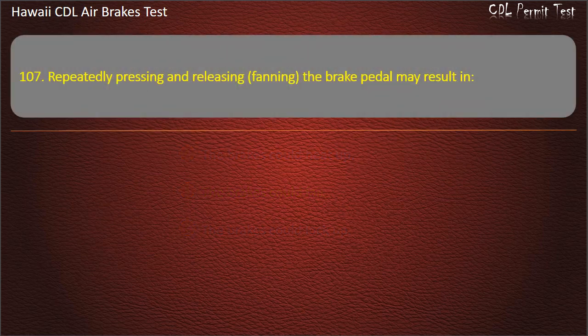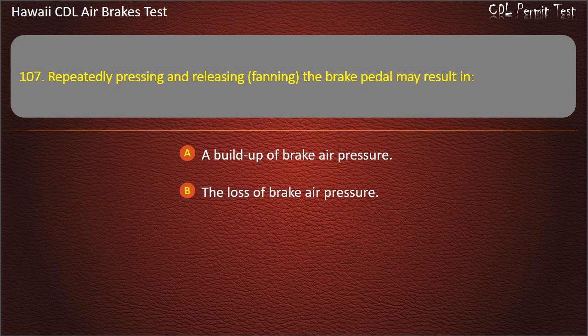Question 107. Repeatedly pressing and releasing, fanning, the brake pedal may result in a buildup of brake air pressure. The loss of brake air pressure. No change of brake air pressure. Answer. The loss of brake air pressure.